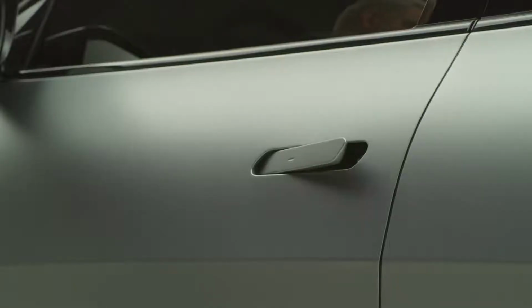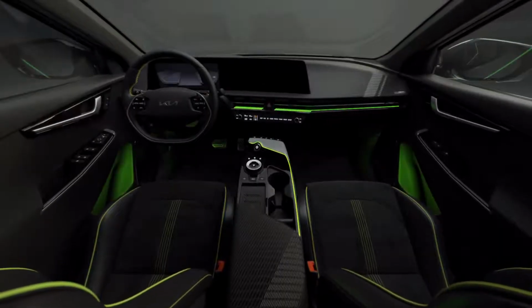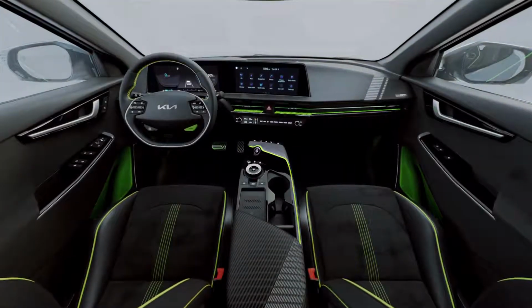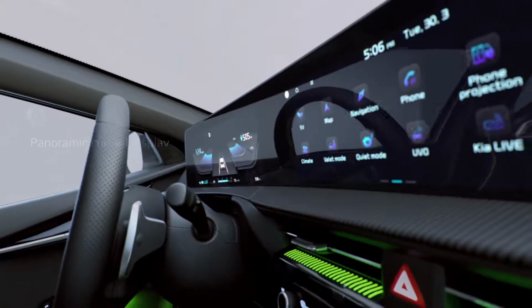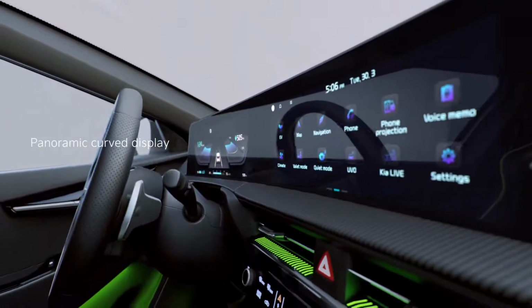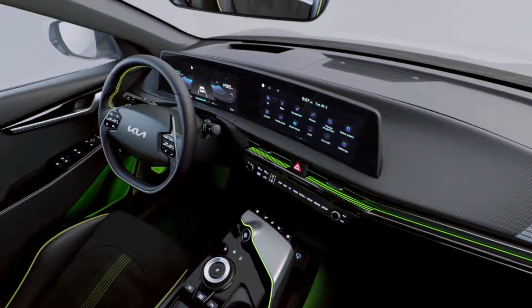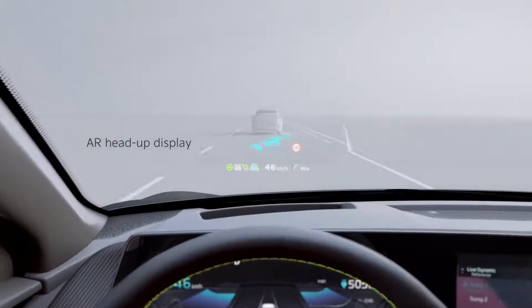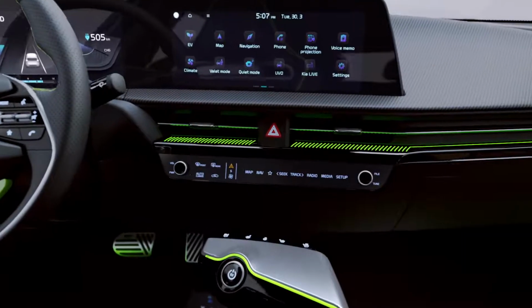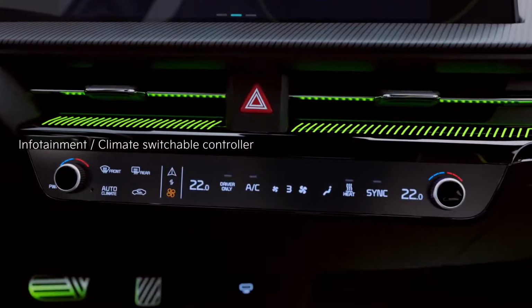But to us, space innovation means more than just roominess. It's about what you see, what you touch, and what you feel when you are interacting with the car, either while driving or just relaxing. In other words, it's all about seamless user experiences. The EV6's integrated curved display is not only beautiful, but offers a truly immersive experience. Its wide and expansive design provides clear, unobstructed visibility. With its AR head-up display, you will be able to receive information in a more intuitive way. And the integrated controller works with LCD soft keys and allows you to customize the cabin matched to your needs.